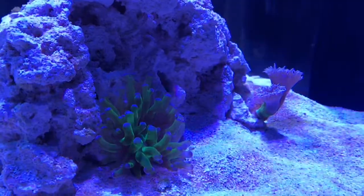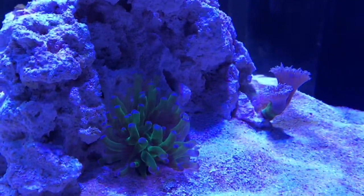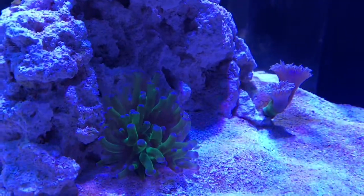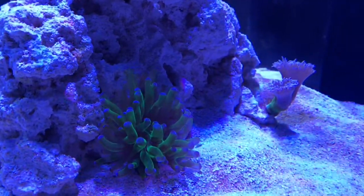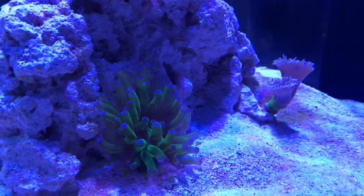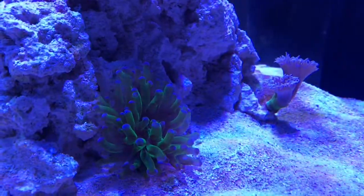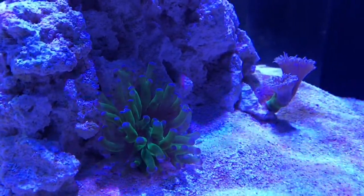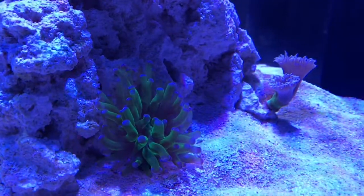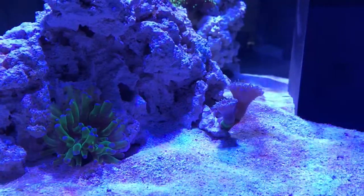So now this frog spawn here is over 11 years old. Well, the colony that it came from is 11 years old. Me and my buddy started our tanks at the same time, and mine crashed, and his colony of this coral grew to like 40 heads. So it was pretty cool to get that back, and it's doing great where it is, and I hope this go around I can get that to grow a little bit.